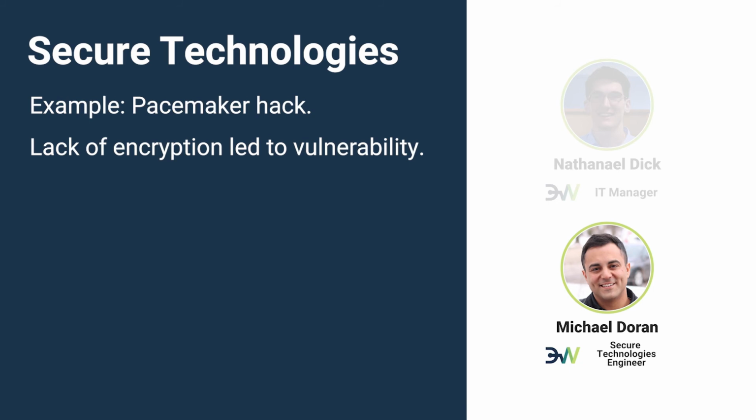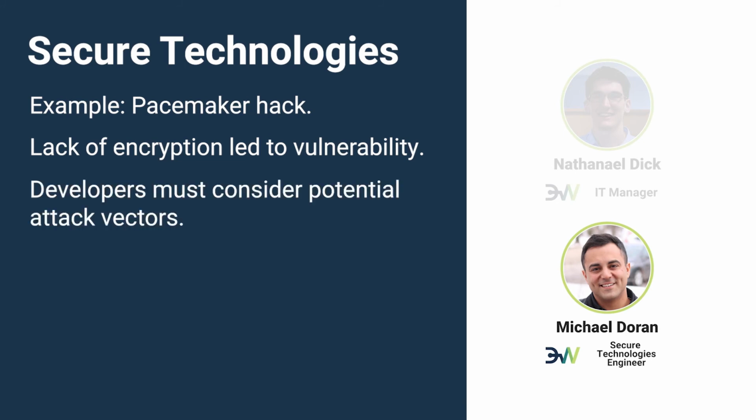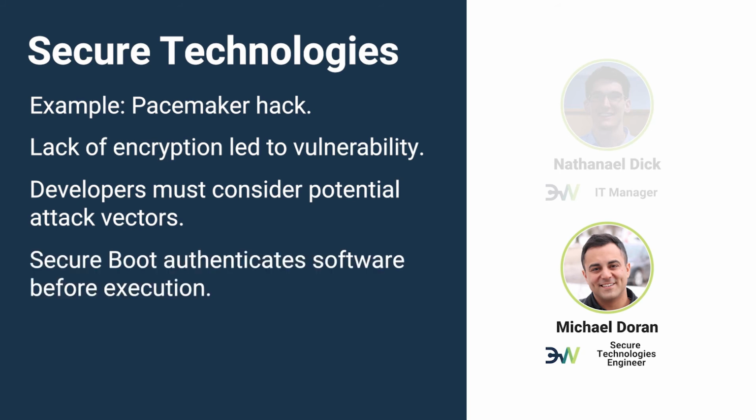Well, it was just through the fact that there was a lack of encryption on data being transmitted remotely. And so that's one way that an embedded system can essentially be hacked, if you don't think of the different attack vectors. If you're publishing or pulling information from a certain source, you have to ensure that the data being transmitted is encrypted and can be authenticated. Another method of securing an embedded system would be the secure boot process, like we talked about.